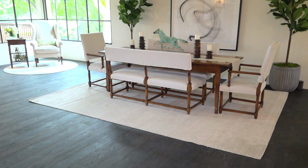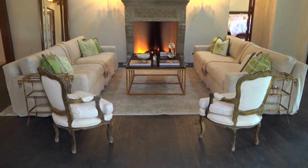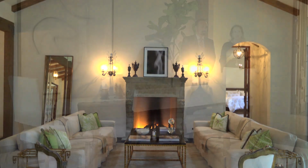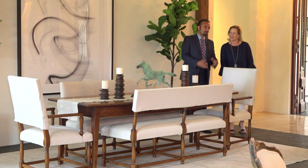What we've done here again with rugs is said, this is a room. Rugs sometimes define rooms. And then as we saw in the living room, we've got a nice big rug, two 11-foot custom sofas, but with antique Italian chairs, and a more modern looking coffee table that's massive and very heavy. And it looks very, very cohesive together, actually.